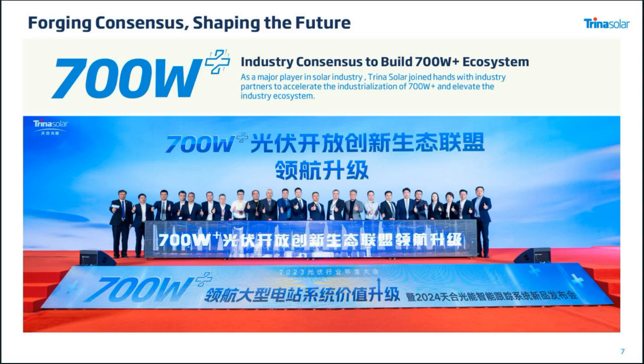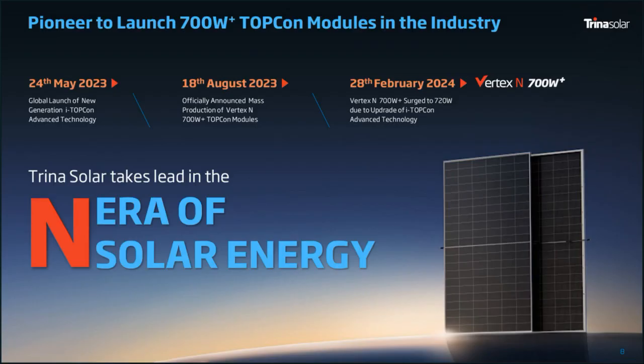And in 2020, Trina Solar led the establishment of the 600 watts ecological alliance with numerous PV companies, and now, under collaborative innovation within the entire ecosystem, the industry is rapidly moving towards a new direction of 700 watts plus. And Trina Solar, in partnership with leading companies in the PV industry, has created our 700 watts plus PV Innovation Ecological Alliance. Looking to the future, we aim to create value for customers and drive higher quality development in the PV sector.